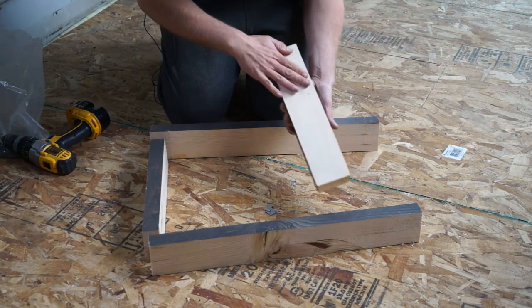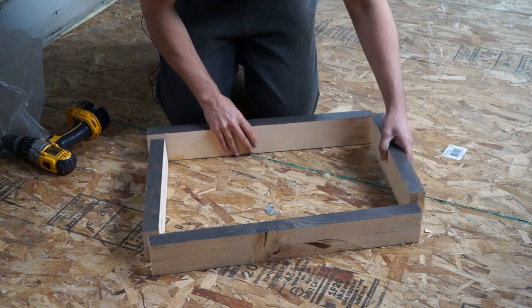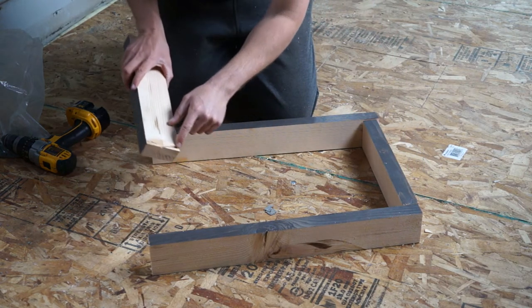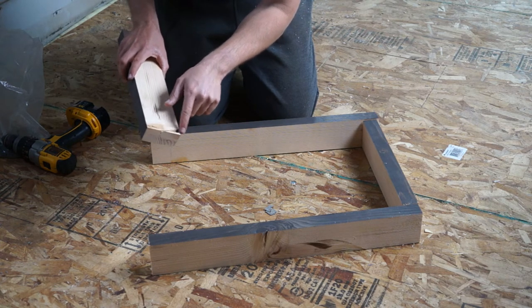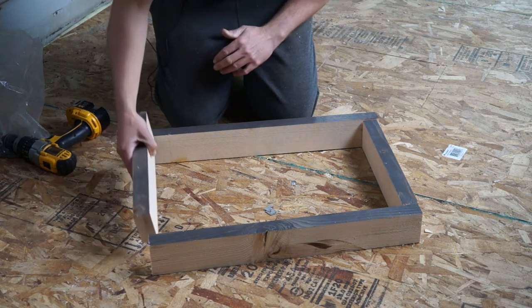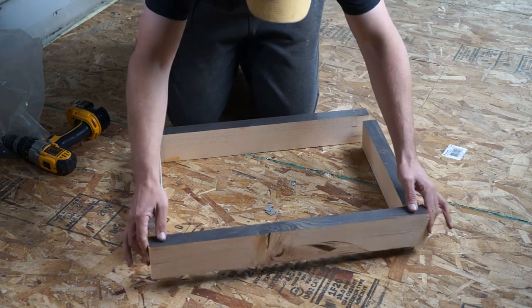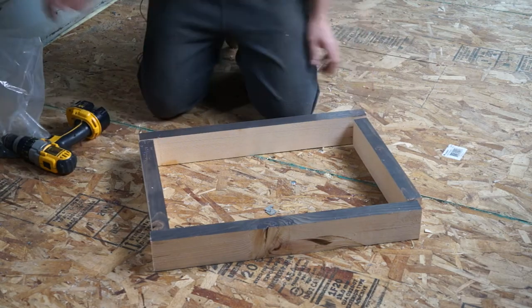Just make sure you pick the nice sides of your lumber to face inward so that when it's all done, see, I don't want that facing inside the bus. I don't want to see that. I don't want to deal with that. I don't have to fill it. And this side looks really good, so I make sure that that's facing in. So do that on all four sides. All of this looks really good. So we'll go ahead and put it together.